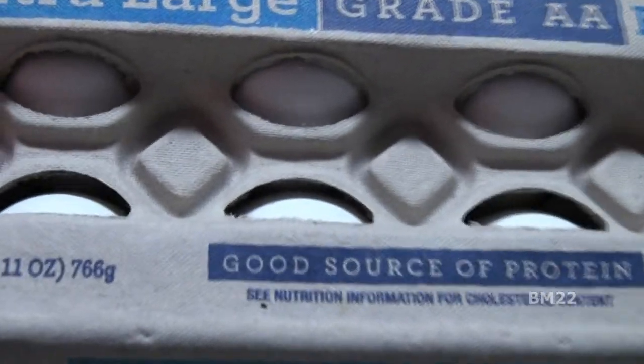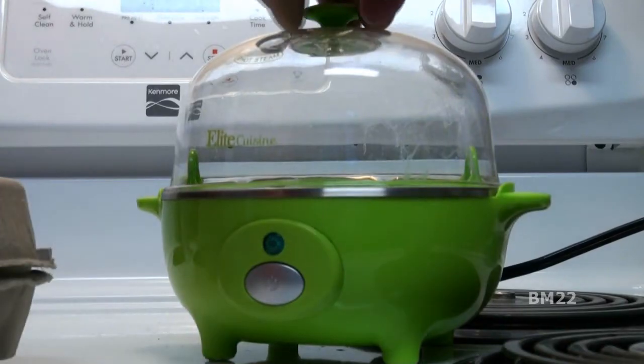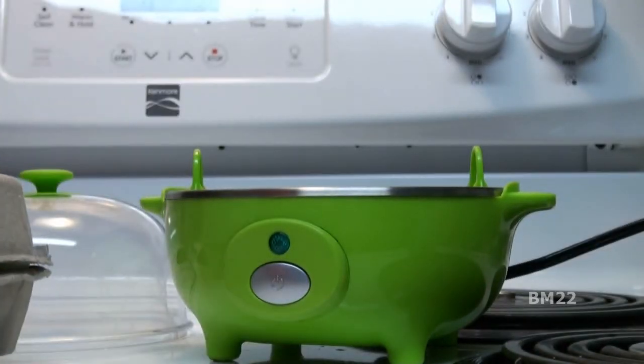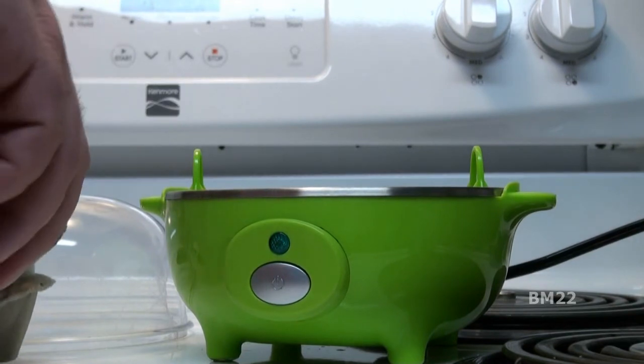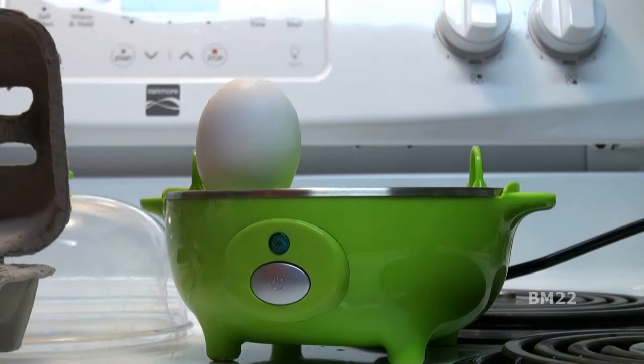We are going to make perfect hard-boiled eggs. That's right, hard-boiled eggs. Everybody loves hard-boiled eggs. Whether you're just going to eat them as a hard-boiled egg, or slice them up in a salad, make deviled eggs. I love deviled eggs, but that's way too much effort that I want to put into it.